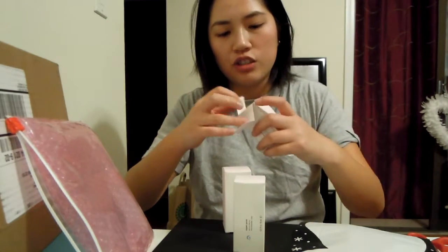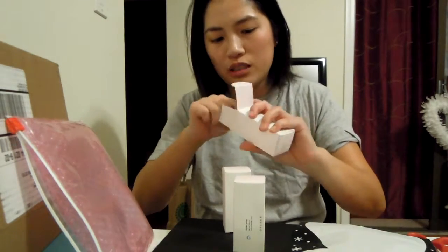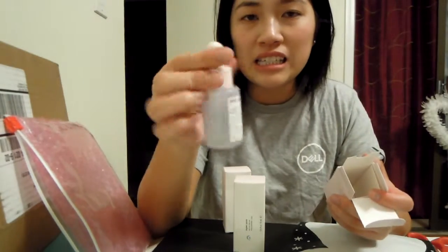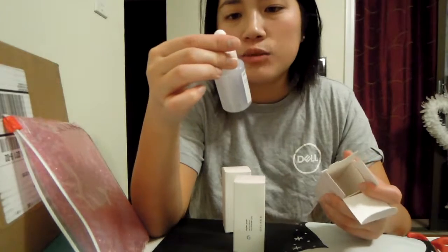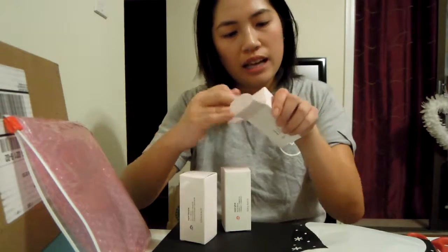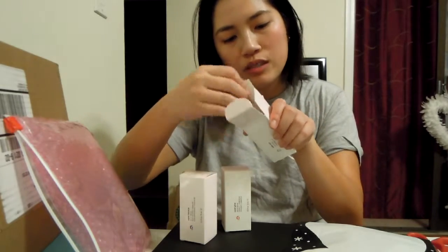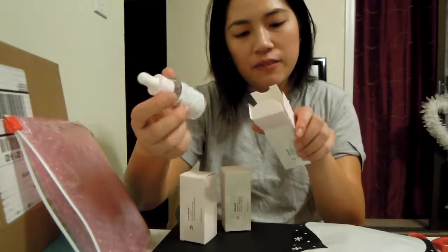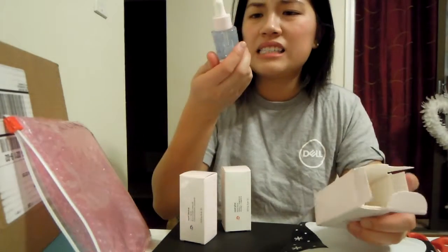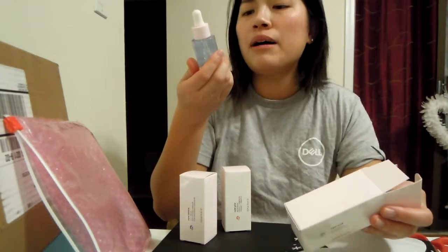Super Bounce, which if I'm guessing, I think it's the blue one. Nope, it's the purple one. And it has hyaluronic acid and vitamin B5. It's to ease and soften tight, rough skin. Super Pure. And this is to calm breakout-prone skin and redness. Apply over clean face and follow with moisturizer. And this is the clear one. And this has niacinamide and zinc.